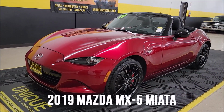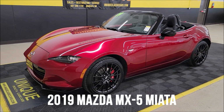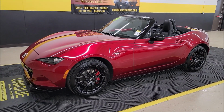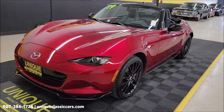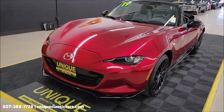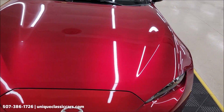Take a look at the color of this. Soul Red Crystal on this beautiful 2019 Mazda MX-5 Miata Club. 2-liter underneath the hood, paired up with that 6-speed manual transmission. Just look at the paint color on this.